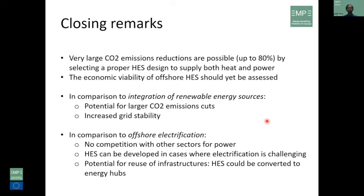One last slide on my side with some closing remarks on the work that we've been doing on assessing a hybrid energy system to decarbonize offshore. We noticed that very large CO2 emission reductions are possible, up to 80%. But that entails the proper selection of hybrid energy system design, which needs to be able to supply in an efficient way both heat and power. And the best design might be to some extent also case specific.